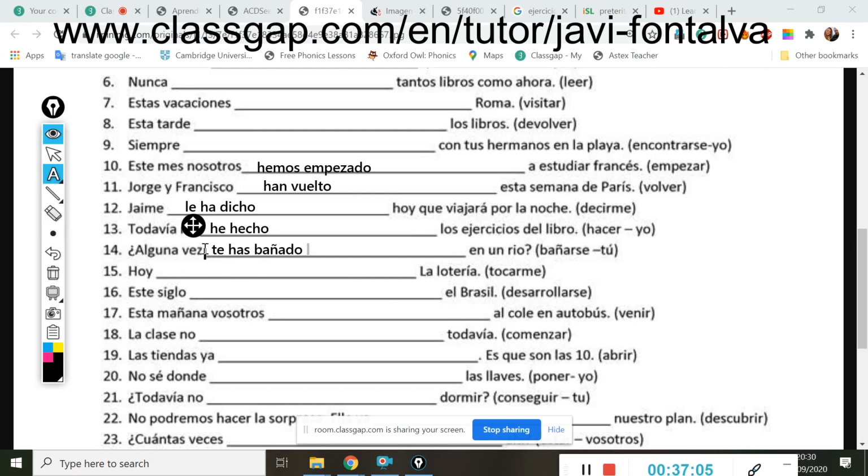Alguna vez? What is that? It's ever, exactly. And nunca is never, right? Correct. Nunca is never. And there is another word which also means never, which is jamás, J-A-M-A-S. It means like never ever. So you can also say nunca jamás. So you could say nunca, you could say jamás, or nunca jamás. Pretty much the same.